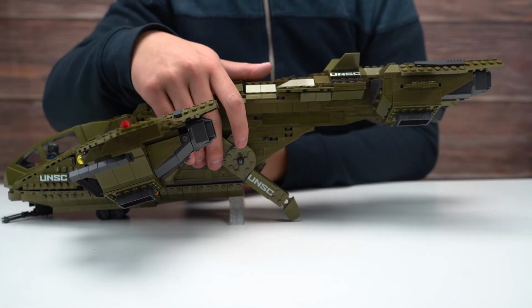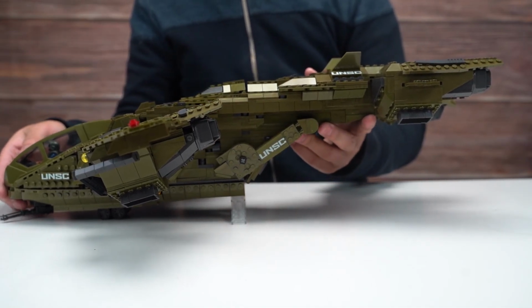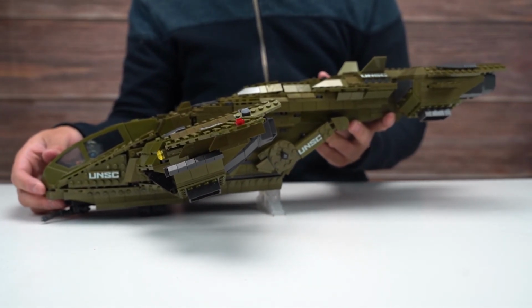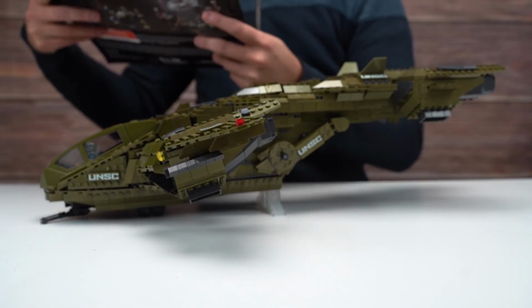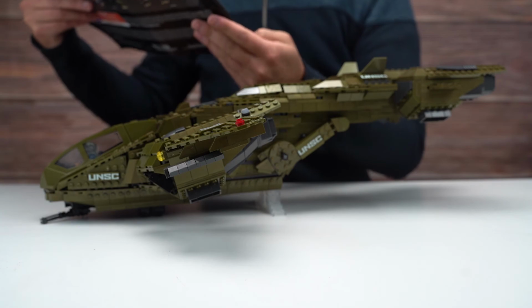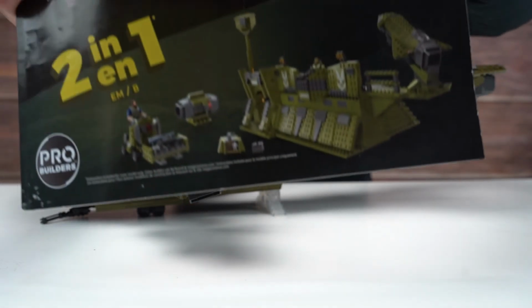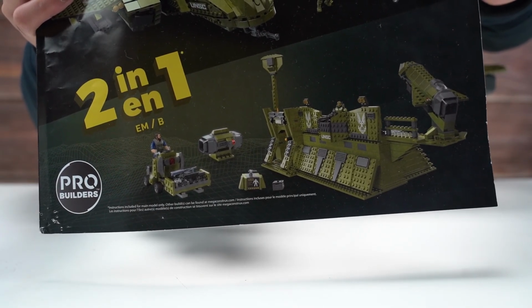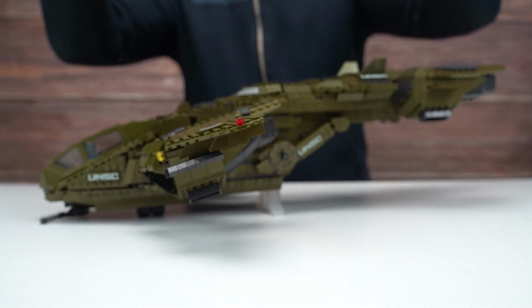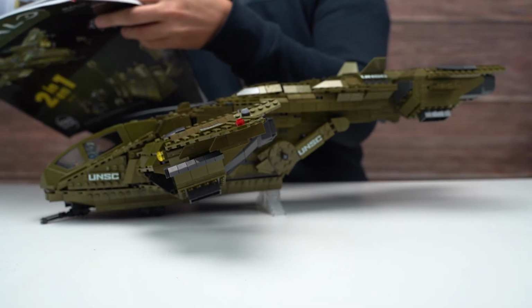But yeah, this is cool. This took so long to build. I was not prepared. I should have known for something that said 2,000 pieces. And what's crazy is this says 2-in-1. This has a second build, which is this bottom piece right there. But to build it, I think it says that you have to open the app or something.